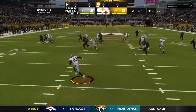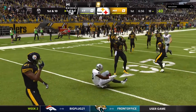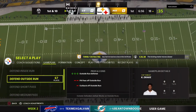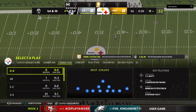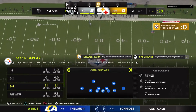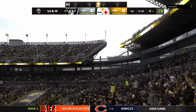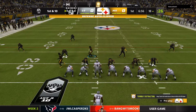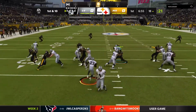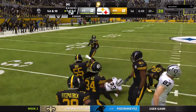Now to return it, here's Kenyon Drake. And no alley to be found. The coverage was solid, and he's dropped at the 18, at their own 18-yard line. They'll come out with a 3 tight end look on the first play of the drive. And he'll get this up to the 30-yard line.